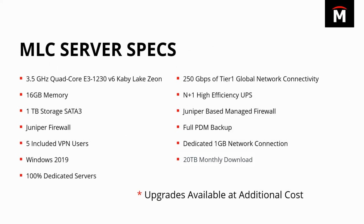Here's what an MLC CAD Systems dedicated server looks like. These are the default specs at the time of this webinar, so these will be upgraded over time. And of course, these specs can always be changed or upgraded at your request to suit your needs. The access to the hosted server can be via either a private VPN or a dedicated site-to-site VPN, or even both, meaning that you will always have access to your data no matter where you sit.